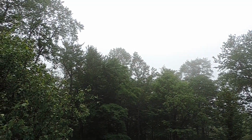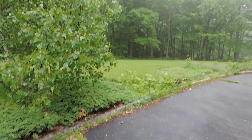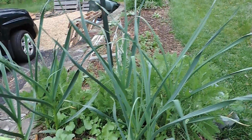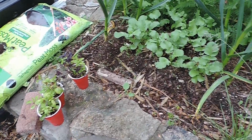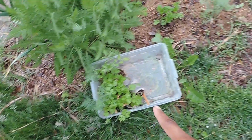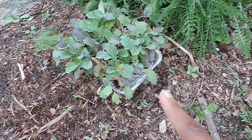It's a pretty wet day today. I don't know how much I'm gonna get planted before the rain starts to fall. I'm gonna concentrate on this area, pull up the radish, put in basil. I've got more herbs to put in. I really want to seed the rutabaga and the kohlrabi in the ground.